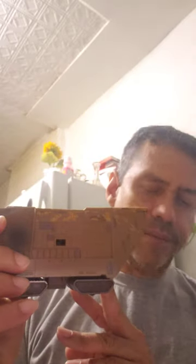Next we're gonna go with Star Wars. So first of all, we're gonna show this mini. This is a Jawa vehicle. So this is basically for the mini collection of Star Wars. So this particular one has three sections. This opens up here. See if I can get it open.